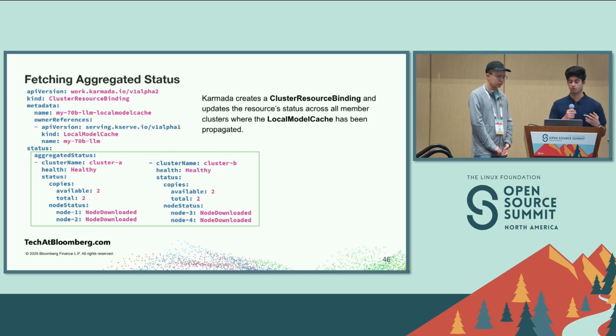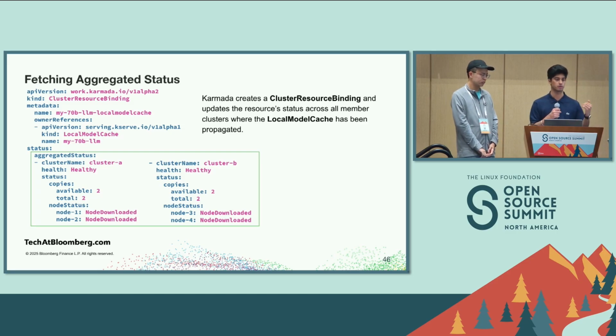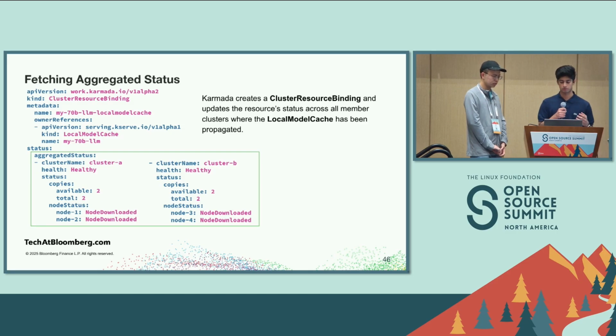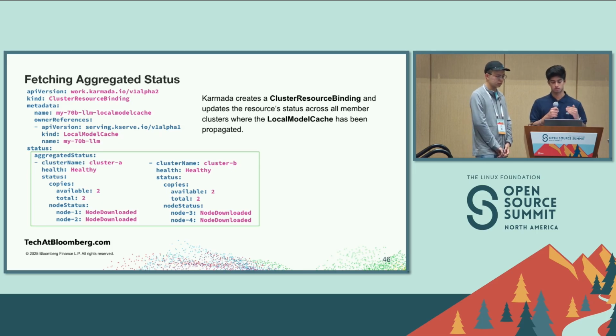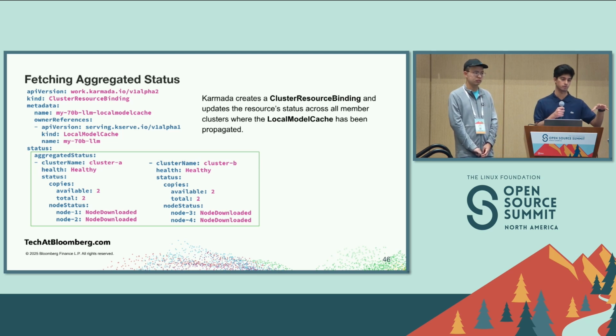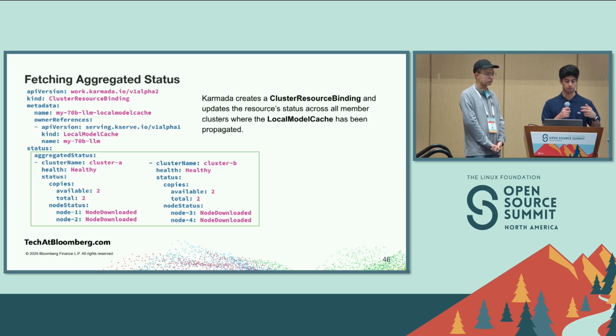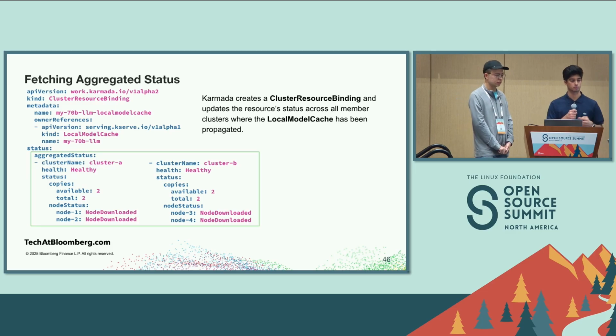OK, so now, once the model is propagated to both clusters, how can we get the status of the model cache from Karmada? Now, if you remember from the previous slides, each resource submitted to Karmada has an associated resource binding or a cluster resource binding. This resource binding also tracks the aggregated status of the resource across all the clusters where it has been propagated. In this example, you can see that we have this model cache that has been submitted to two clusters. There's cluster A and cluster B. And for both of these, we have the node status and the available copies of the model.